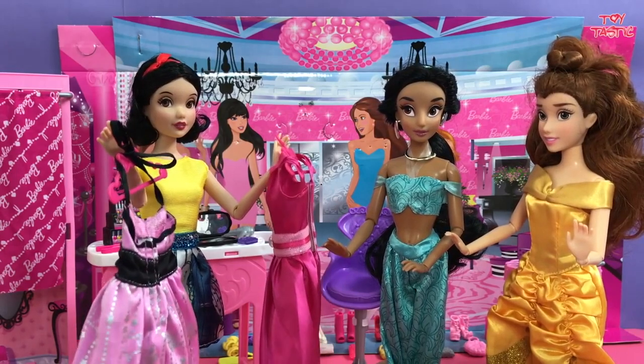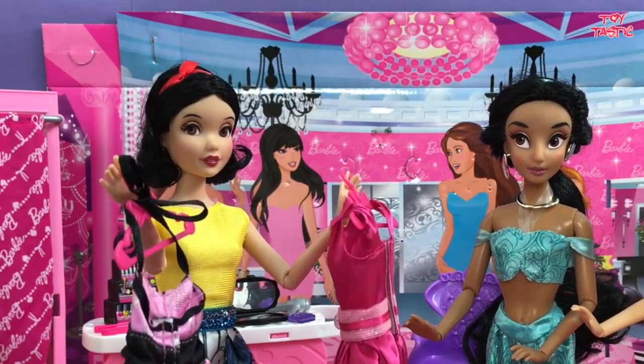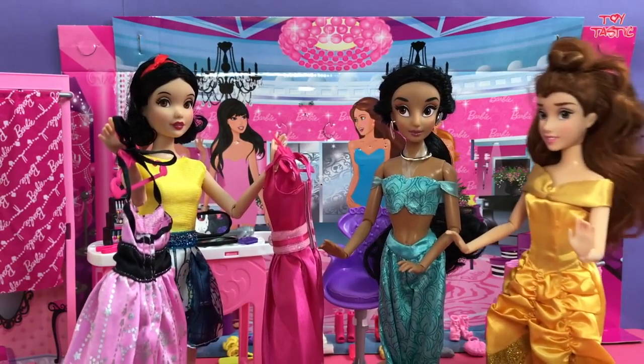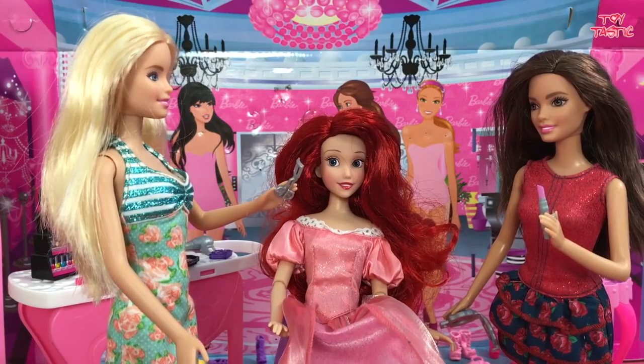Once you finish changing, I'll sort out your accessories. Oh, but first go to hair and makeup so you don't get your dresses dirty. Sorry I'm being a bit bossy. No worries, Snow White. You're doing so well. Carry on. Ooh, what's that in your hand?